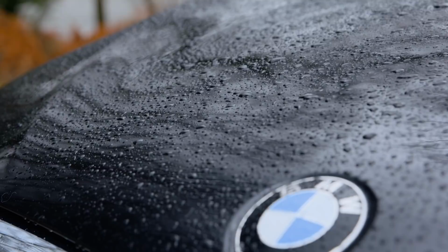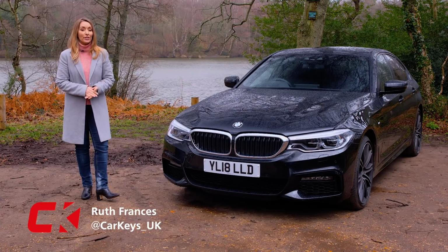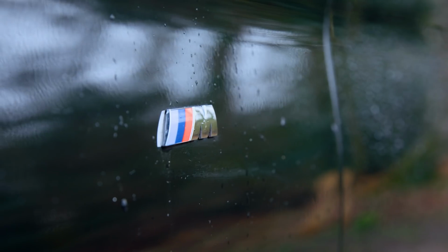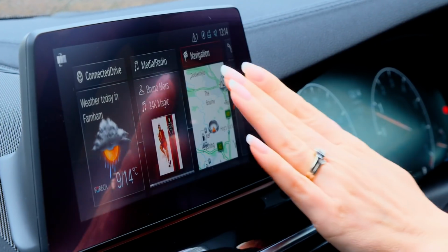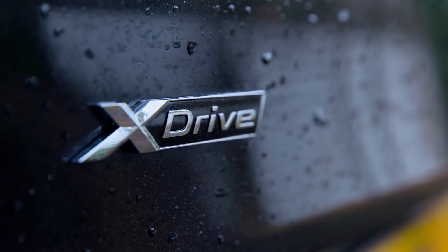BMW's 5 Series has a near 50-year history, debuting in 1972. Along the way, it's spawned rivals such as Audi's A6 and Jaguar's XF, and challenged the likes of the Mercedes E-Class. Now, in its 7th generation, the 5 Series is still a standard bearer in the executive saloon sector, with exceptional build quality, a high standard of infotainment and safety technology, as well as the superb handling expected from BMW.